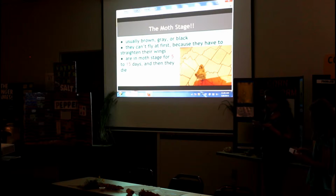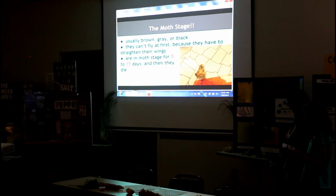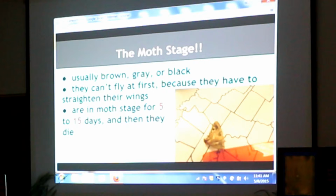The moth stage. The moth stage is when the pupa emerges from the shell and enters adulthood. They are usually in the moth stage for 5 to 15 days, and then they die. Females can have up to 25 eggs per day. Altogether, it can have 500 to 3,000 eggs.